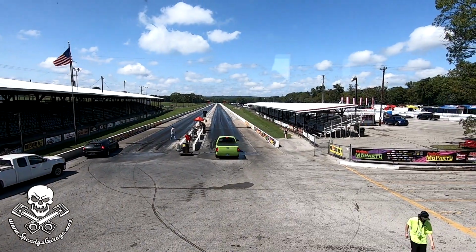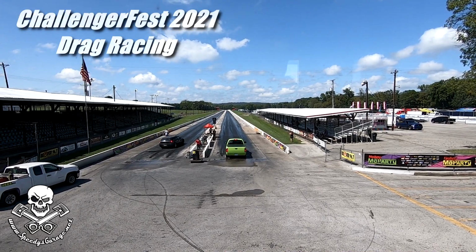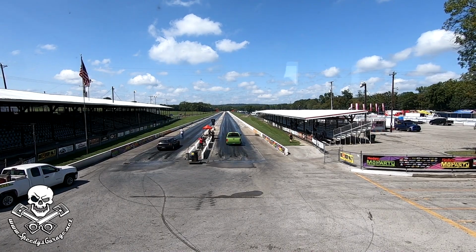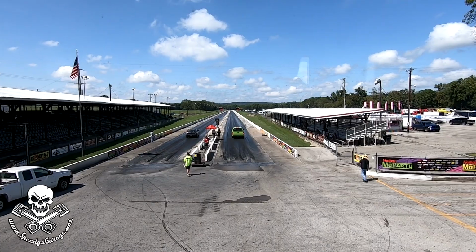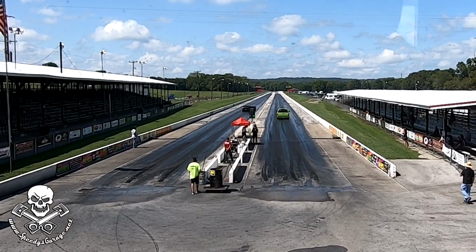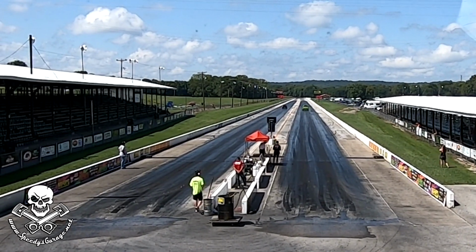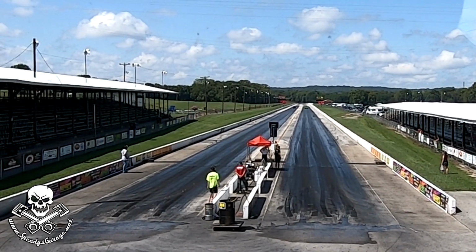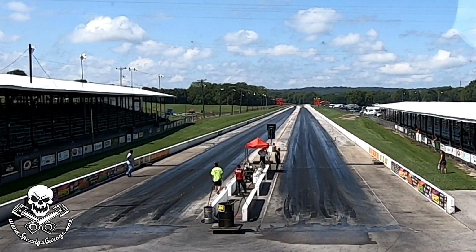Come to Challenger Fest to watch badass Challengers and Chargers, and in your index final you get a station wagon and a pickup truck, and I love it. I can't even get on the Wi-Fi back here on the wall. The pickup.